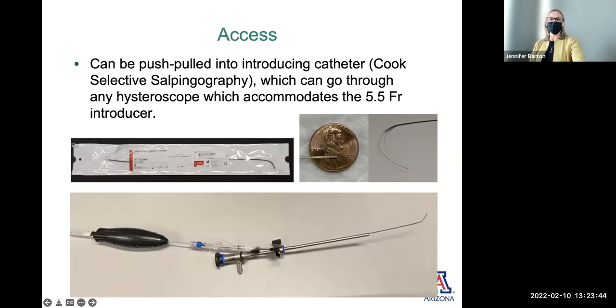This part is a hysteroscope that just goes into the uterus. The introducing catheter goes up to the ostium, or the entrance of the fallopian tube, and you probably can't even see it on here. The part that goes into the fallopian tubes is at the very end, and it can push out and pull back.